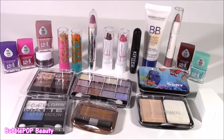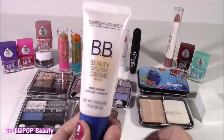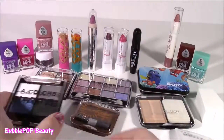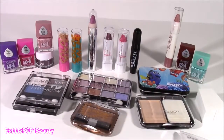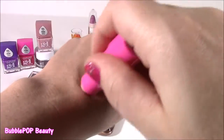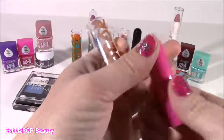The three things that I didn't like, I didn't like more than three of them, but the worst one was probably this BB cream. It was such a weird color, kind of looked like milk. I didn't like it. I did not like these two palettes. The colors were super dull. Oop, that's three. And I guess I'll pick a fourth one. I didn't like this lip balm. It was the weirdest color. It would make your lips look so strange.